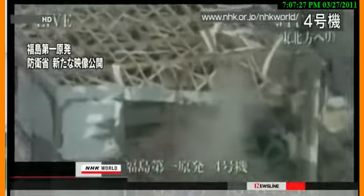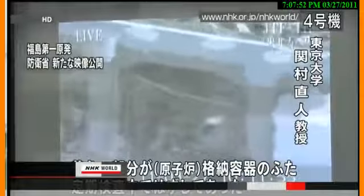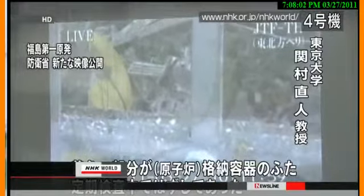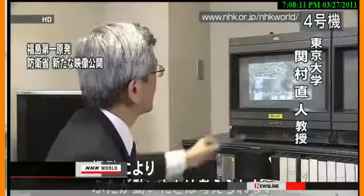This is reactor number 4. The walls have caved in, and we see vapor gushing out from various openings. The green equipment is the crane, and the yellow, spherical object appears to be the lid of the containment vessel. The yellow object is the upper lid of the containment vessel. Reactor number 4 was undergoing periodic inspection, and therefore the lid has been opened. With the hydrogen explosion, however, it is unlikely that the explosion itself has dislodged the lid.